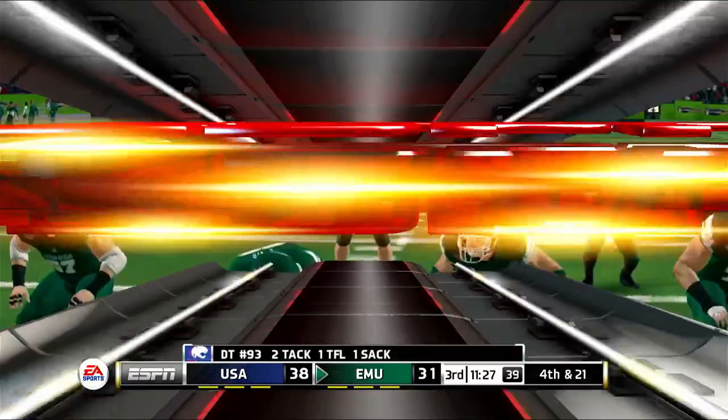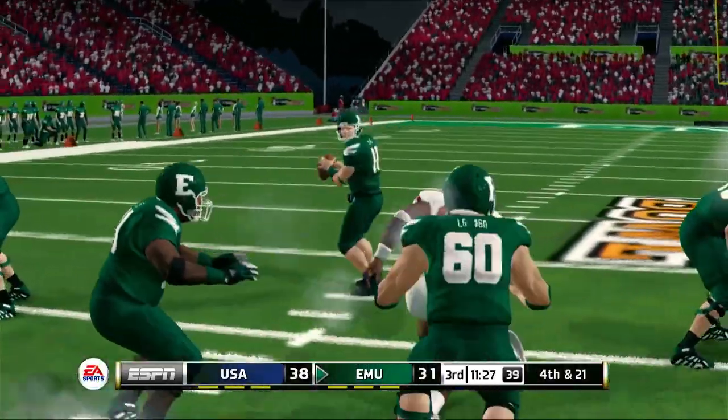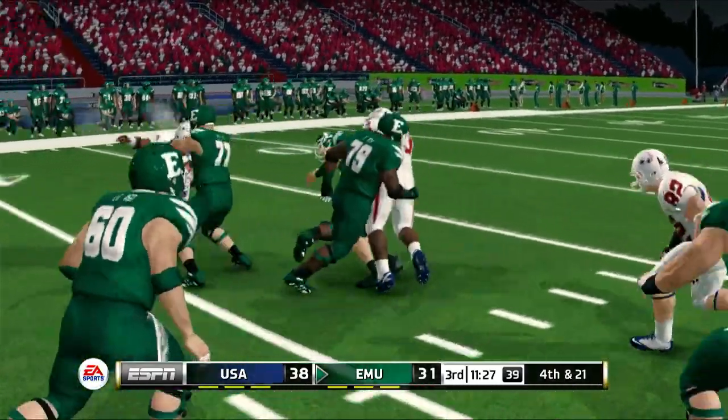This offense is running plays that are taking way too long to develop, giving the defense plenty of time to get after the quarterback. And boy, they're putting a lot of pressure on it.